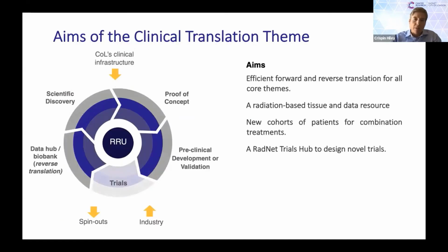The original aims of the clinical translation theme was really to have efficient forward and reverse translation with all themes. We're facilitating this with interactions across the unit with symposiums such as this, but also a lot of other interactions behind the scenes. We wanted to develop a radiation-based tissue and data resource. Anisha Mystery, who will talk later, is coordinating the City of London RadNet Biobank, and we'll talk about this in the closed session.